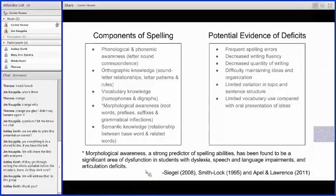So it's extremely important for students to become proficient spellers, and it is an area that is of extreme difficulty to a lot of the students we support. So keeping that in mind. And then finally, semantic knowledge, the relationship between the base word and the related word. So how do you take what you know about the base word and the root word and use that to inform how you spell related words.